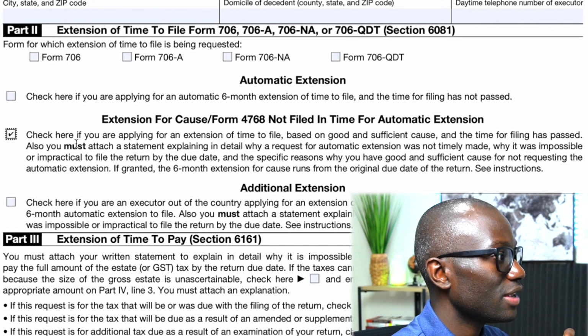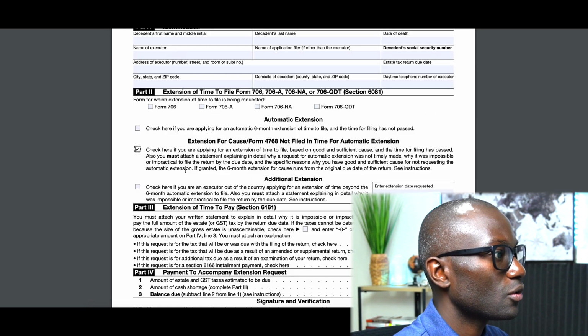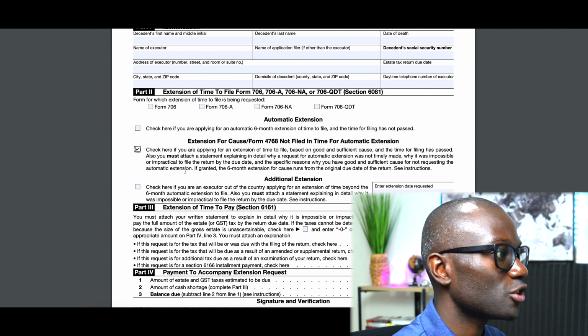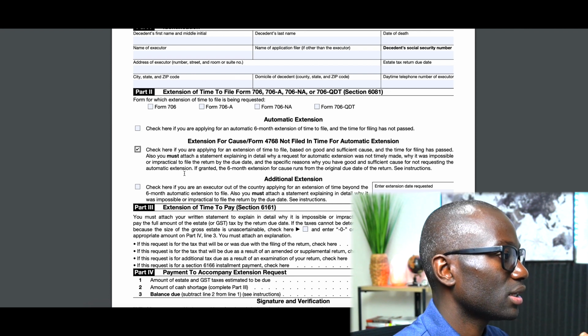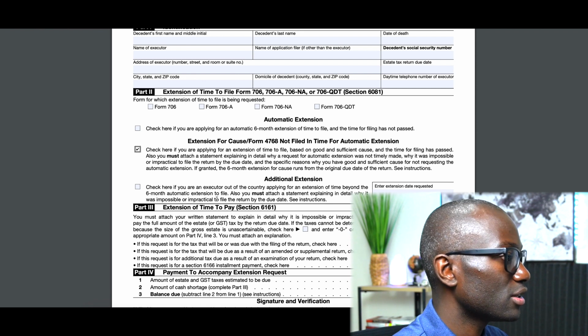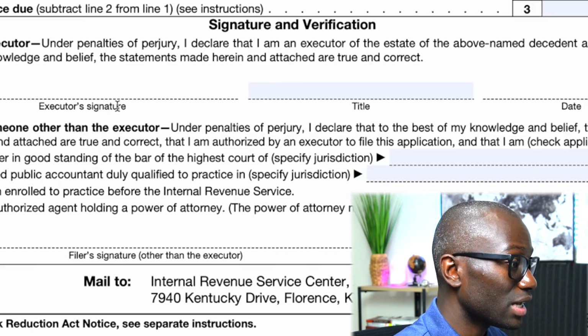You can see it says check here if you're applying for an extension of time to file based on good and sufficient cause and the time of filing has passed. Also, you must attach a statement explaining in detail why a request for automatic extension was not timely made, why it was impossible or impractical to file the return by the due date, and the specific reasons why you have good and sufficient cause for not requesting the automatic extension. If granted, the 6-month extension for cause runs from the original due date of the return. And then it says additional extension: check here if you are an executor out of the country applying for an extension of time beyond the 6-month automatic extension to file. You must attach a statement explaining in detail why it was impossible and impractical to file the return by the due date. These are pretty much the forms.